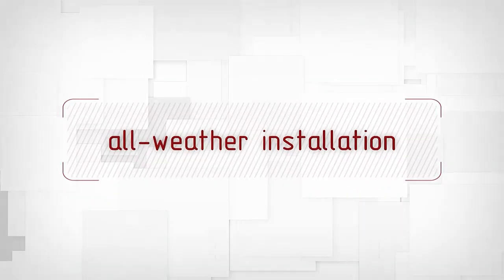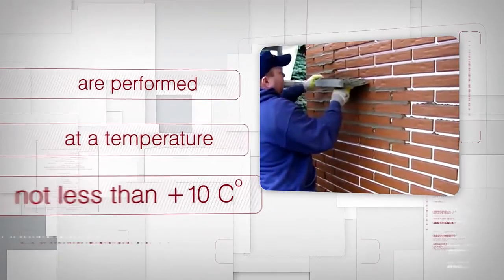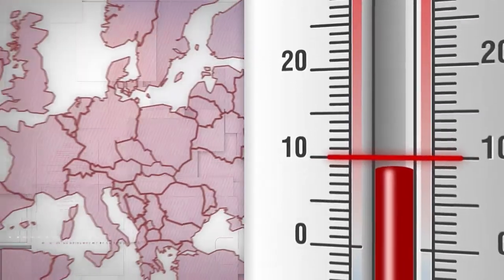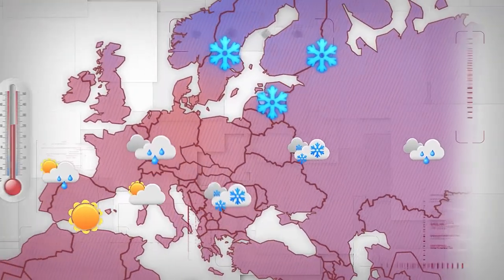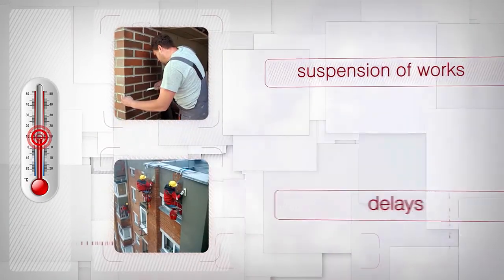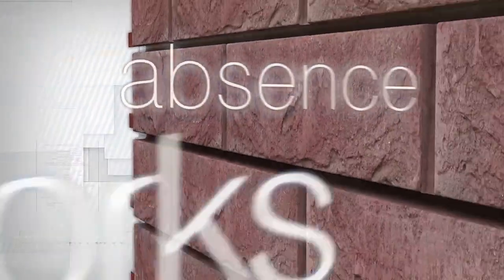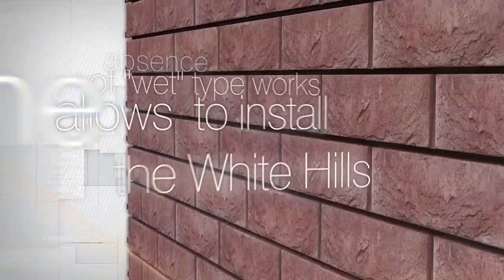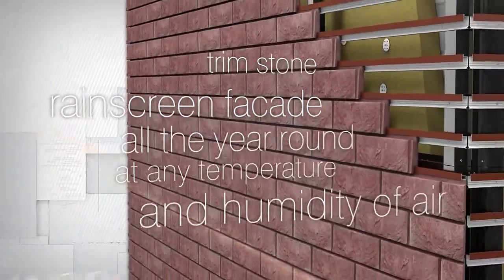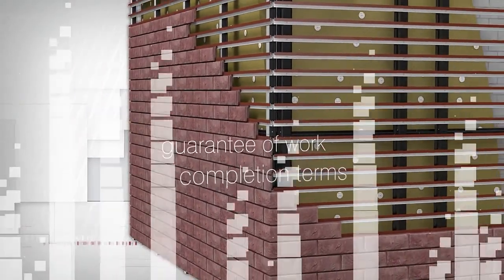As you may know, wet-type works can be performed at a stable average daily air temperature of at least plus 10 degrees Celsius. Often this temperature lasts for 6 months at most, which means the facing stage can take too long or be delayed, which leads to financial costs and sanctions on the part of the customer. Absence of the wet-type processes allows to install the White Hills trim stone on the Ronson subsystem all the year round, at any temperature and humidity of air, so the work completion term is always maintained.